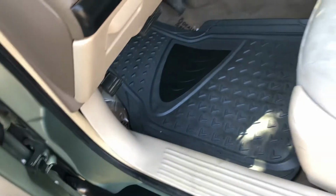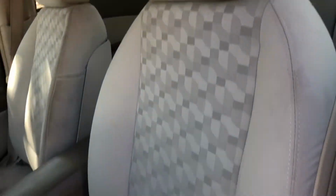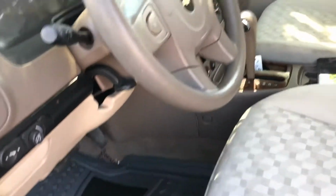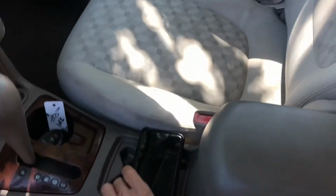Carpets appear to be in good shape underneath there. Seats are in really good shape. I was actually surprised. No holes, no tears, no scuffs, no cigarette burns. This is a non-smoker vehicle. And then up on the headliner, in really good shape there. Okay. Passenger seat will come around and look a little better, but looks pretty good there.